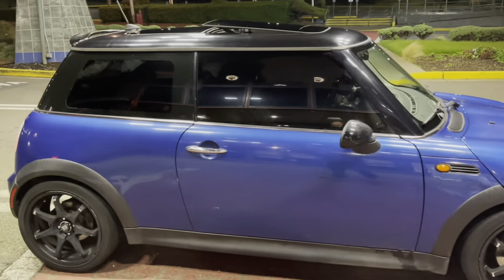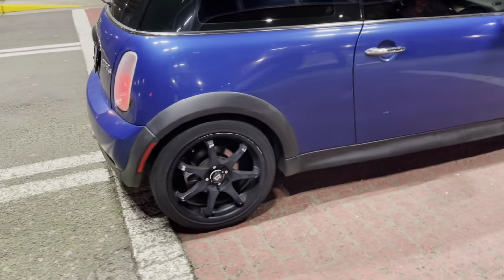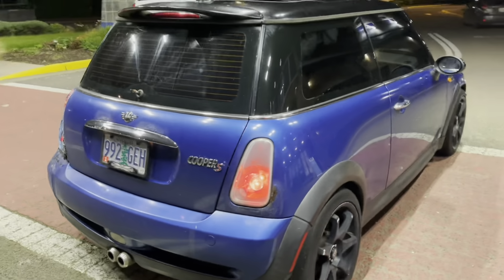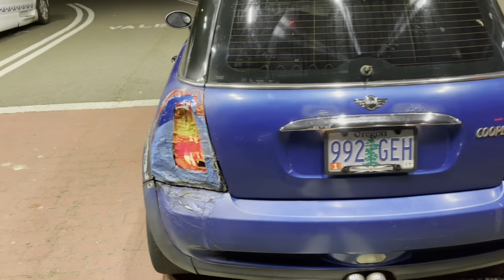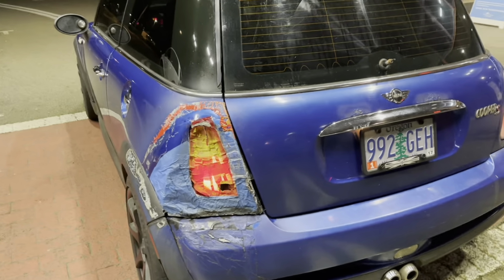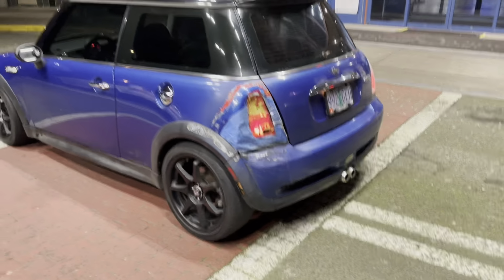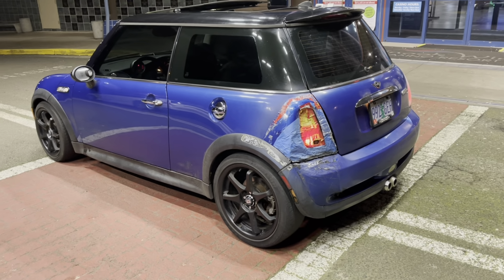Around here, got a sunroof in it. Sunroof works. Heated seats work. Got some pretty cool little wheels on the car. We're gonna get a tail light for it here. We'll do a little paintless dent repair on this corner over here. Just kind of clean it up, make it look a little better. Won't be perfect, but won't be bad either. So I think great little purchase.